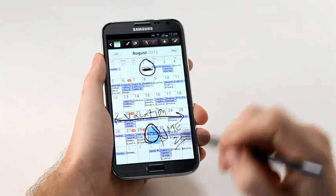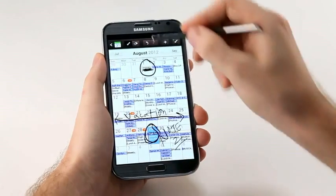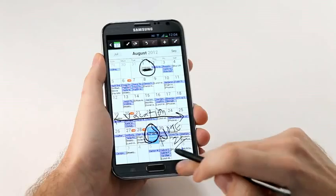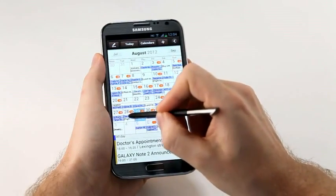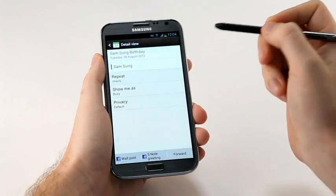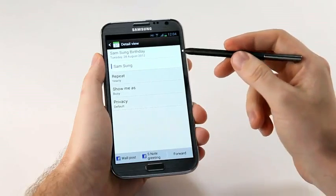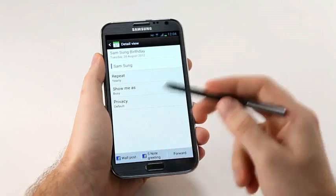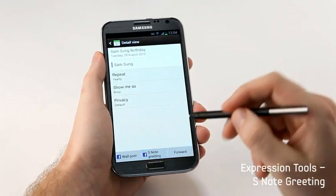Also, I've had my calendar synced with Facebook. This means that all my friends' birthdays are stored right here on screen. So I can see right now I've got a friend with a birthday and I don't want to forget to give him a message. So I'll just click right there. And with S Planner, I can now actually write a Facebook wall post, or I can send an S-Note greeting, and I'm going to click on that.